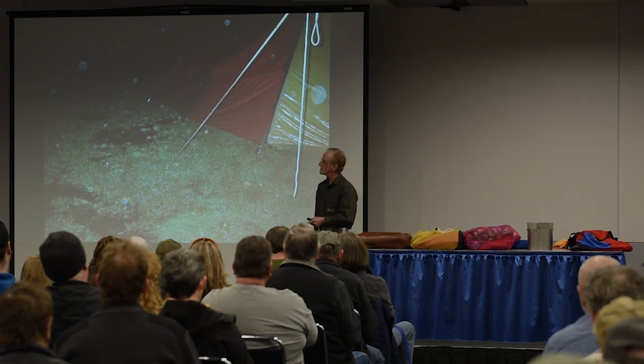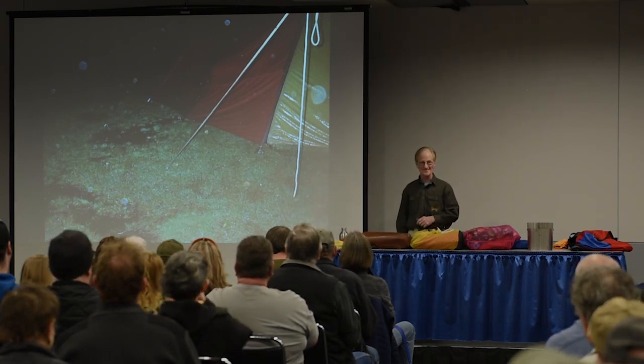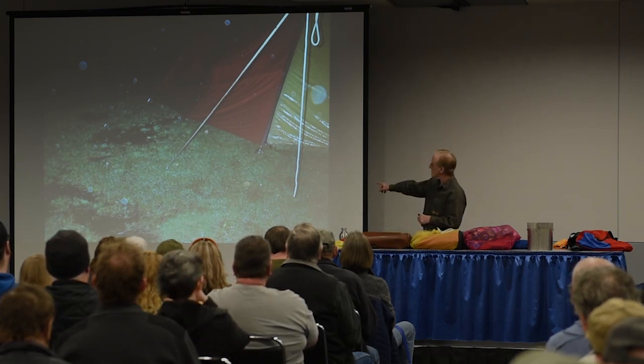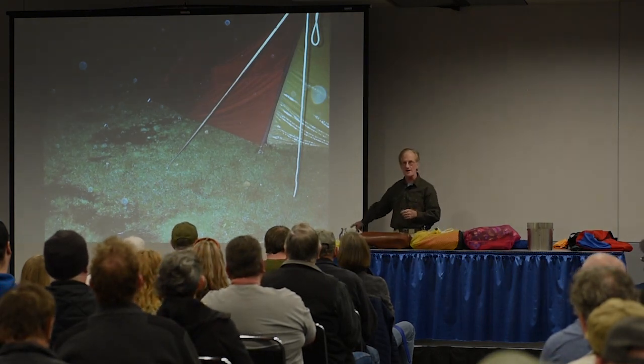All right, now this particular picture, this is actually from the Boundary Waters Canoe Area. This is Ham Lake, believe it or not. This is a big storm. Can you see this okay? Do we need to drop the lights a little bit? Huh? Maybe just drop the lights a little bit.